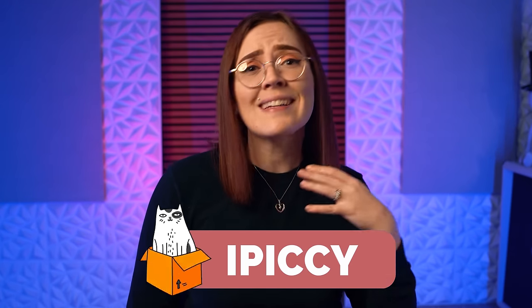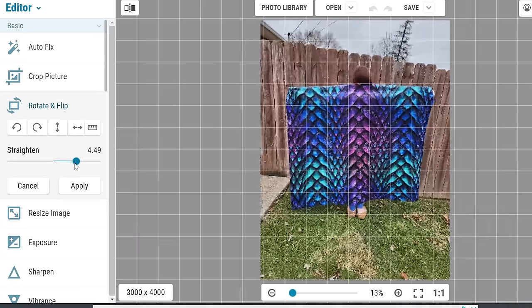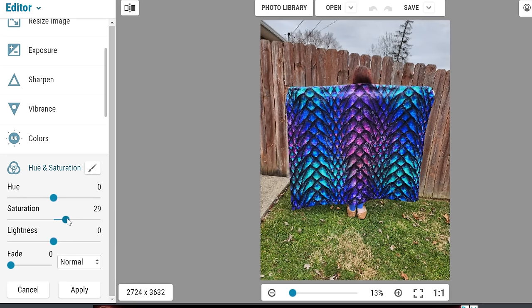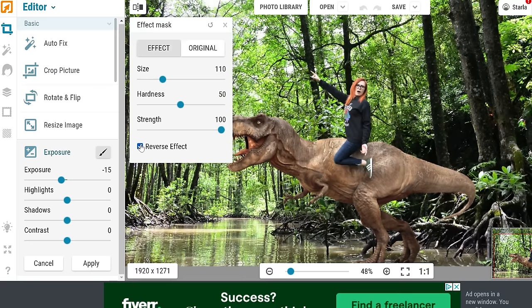This site is a fantastic alternative for those who don't have the time to learn Photoshop or for those who just need a basic photo editor without all the bells and whistles. With iPiccy, you can edit photos at a Photoshop level without even having to download an app or software. I use iPiccy for just about everything, even family photo shoots.